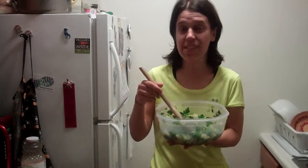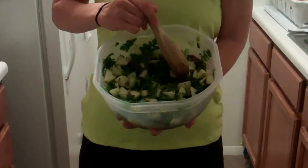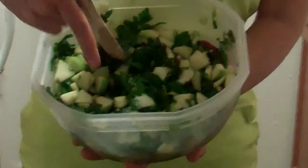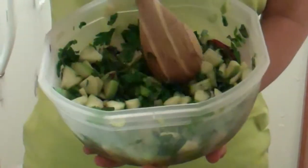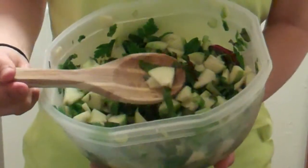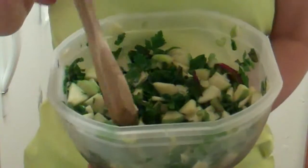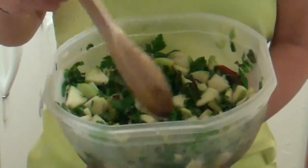Today I made an apple salad. Now this is a very simple green salad. It was inspired by a recipe with the link that's down below, but it only has a couple key ingredients. I use Granny Smith apples, but you can use any apples you like. When it comes to apples, I like to use organic, and they only had Granny Smith today.